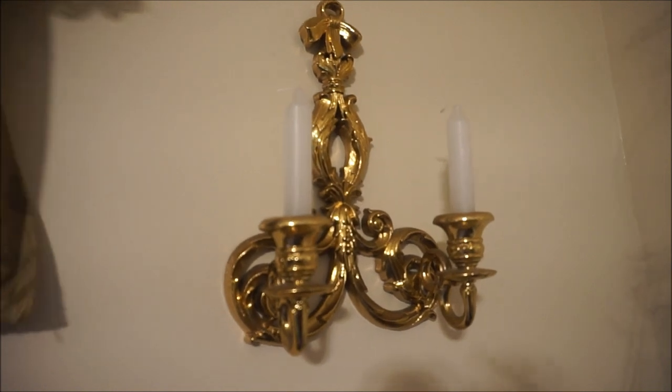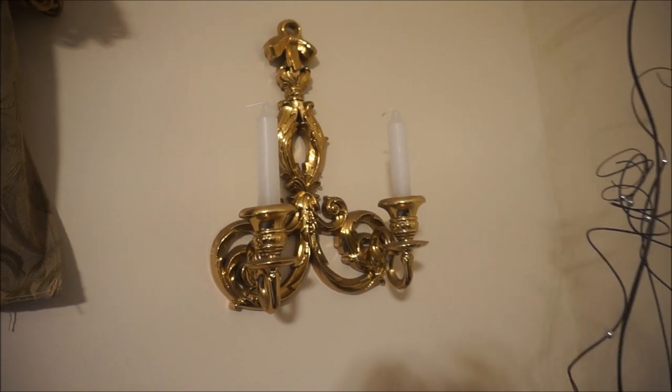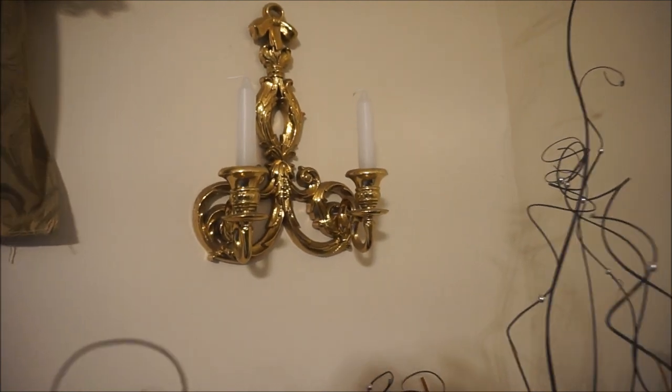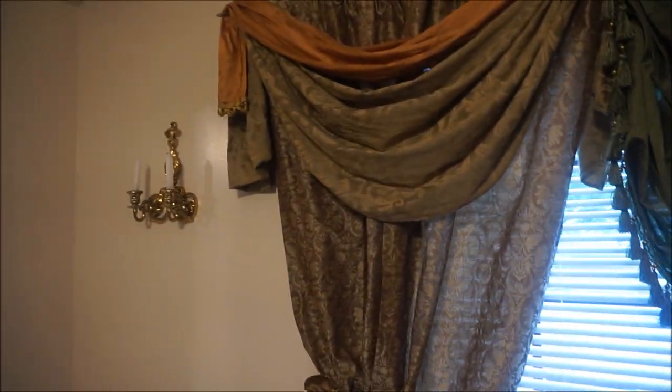Now these right here, I bought two of them. It is a pair, and I got those from a yard sale, and the lady was selling them for $1, so they were 50 cents a piece. So I put one on each side, so they're right there.